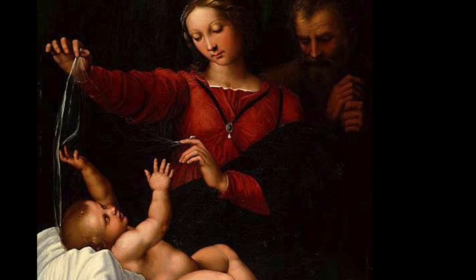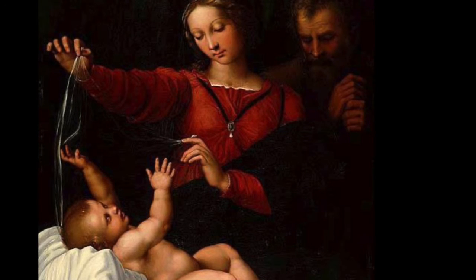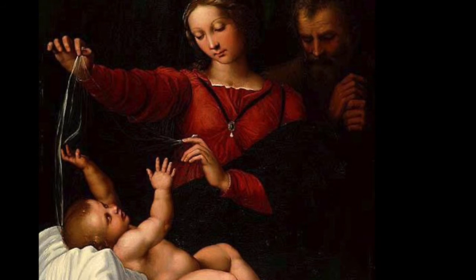But Raphael has happily ignored this tradition, and he paints a more traditional scene of Mary happily playing with her child. Well, you may doubt that Mary's happy there, but the child looks very curious. And so it's just to capture a moment between mother and son, quite innocent.